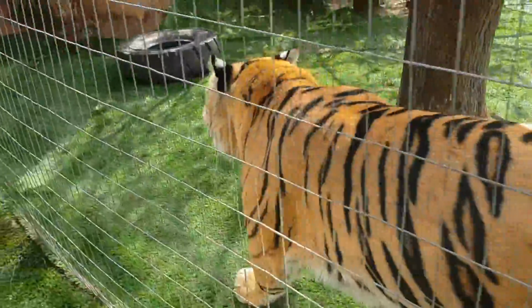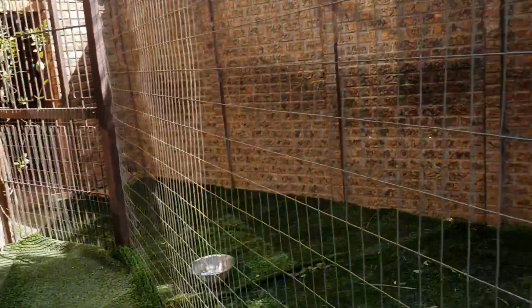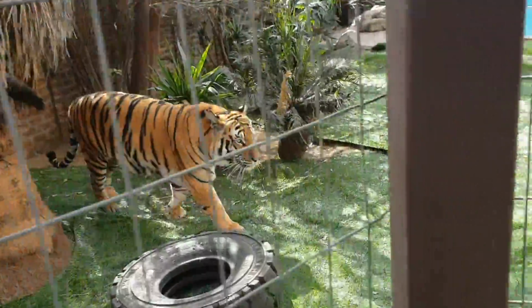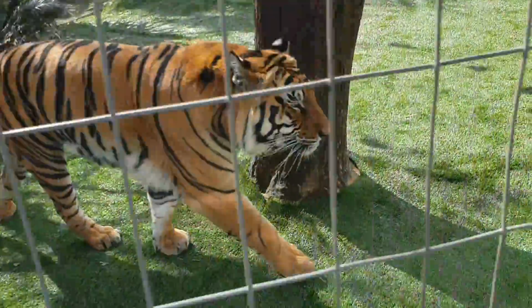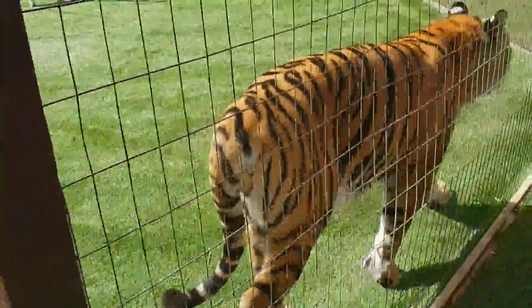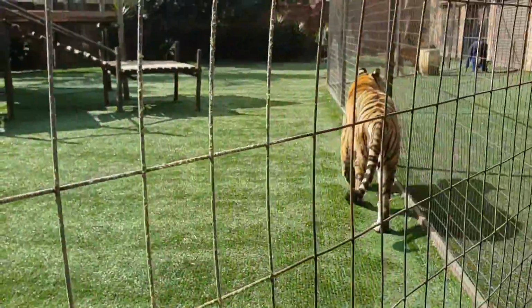Now, if everything goes well, they will both walk through that door, and I could just close it up and they will be on that side. But they don't want to. They are walking in circles. And there's no way of controlling them to do exactly what they should be doing.